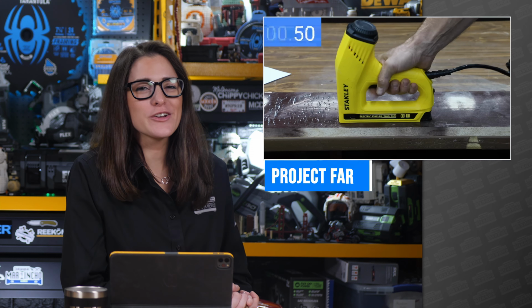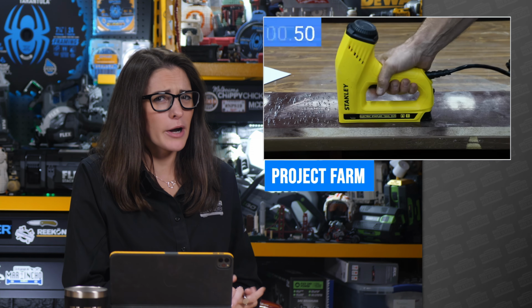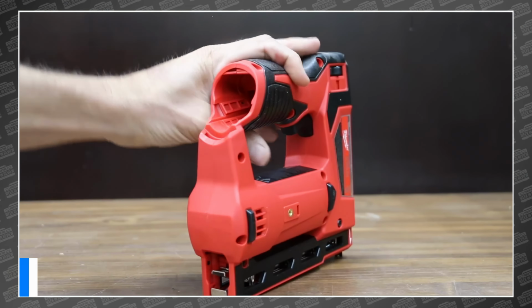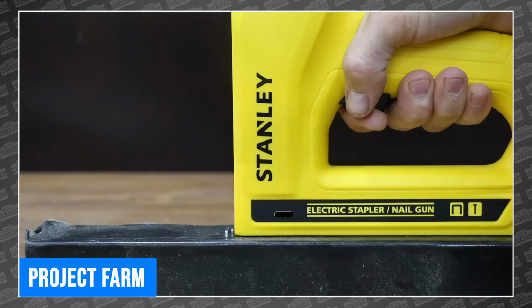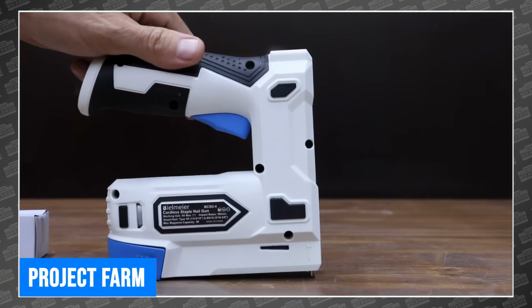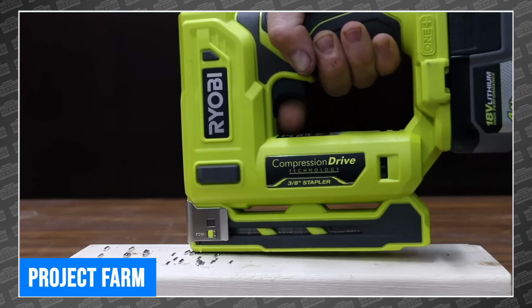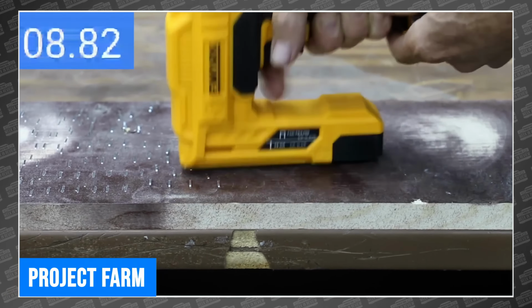But first, we're going to head over to ProjectFarm, where Todd has more staplers than Office Max, but probably fewer than staples. I don't know, just a guess. This week he decided to test staplers from Milwaukee, Ryobi, DeWalt, Makita, Arrow, Stanley, and about 4 others that I didn't recognize. To determine who does the best job stapling staples, he tested their speed, resistance to jams, and stapled a bunch of staples into some spruce, oak, and composite decking.